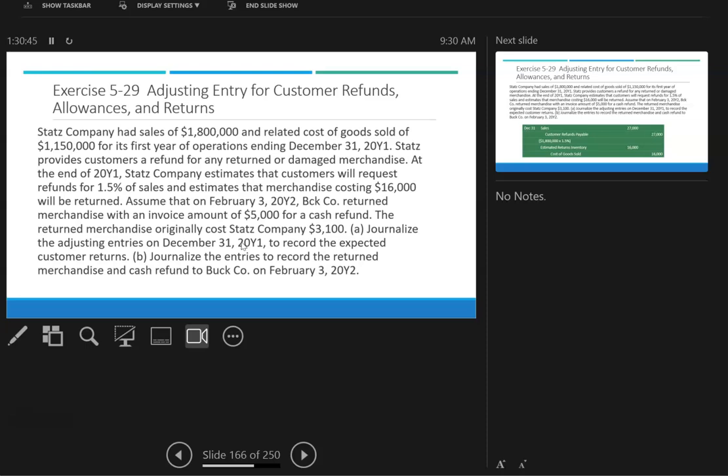Stats had sales of 1,800,000 and related cost of goods sold of 1,150,000 for its first year of operations. Stats provides customers a refund for any returned or damaged merchandise. At the year end, Stats estimates that customers will request refunds for 1.5% of sales and estimates that merchandise costing $16,000 is going to be returned. Assume that on February 3rd, BCK company returned merchandise with an invoice amount of $5,000 for a cash refund. The returned merchandise originally cost Stats $3,100.